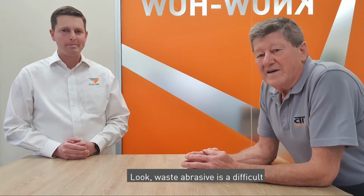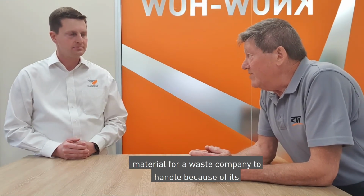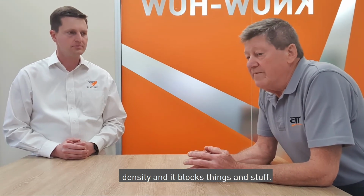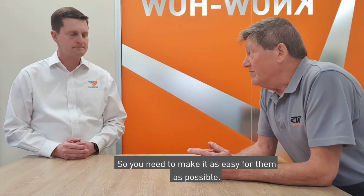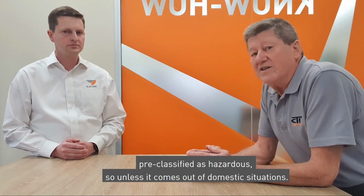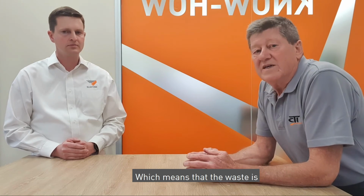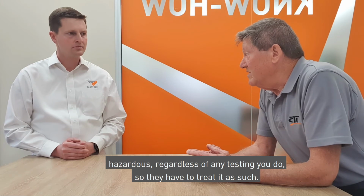Look, waste abrasive is a difficult material for a waste company to handle because of its density and it blocks things and stuff. You need to make it as easy for them as possible. Now, in New South Wales and some other states, lead paint waste is pre-classified as hazardous, unless it comes out of domestic situations, which means that the waste is hazardous regardless of any testing you do. So they have to treat it as such.